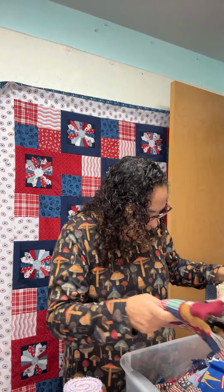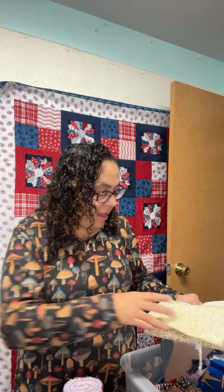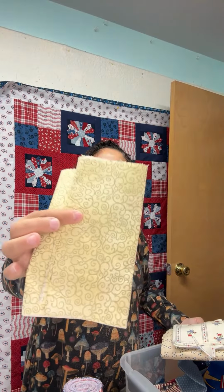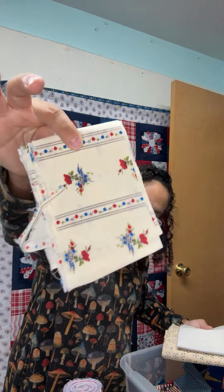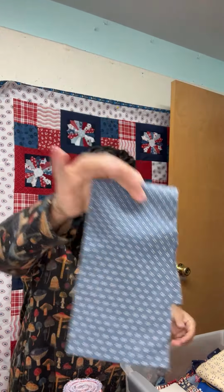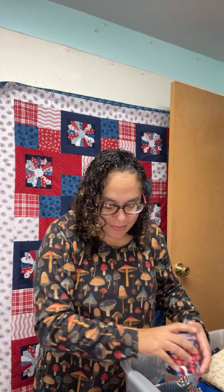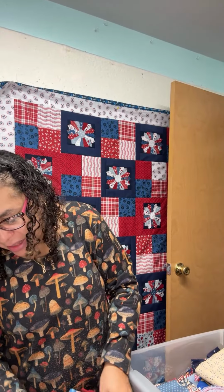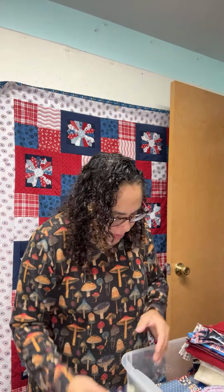And then I will show you the, oh, here. This is leftover from the quilt I'm about to show you. I bought this piece. And this was here. And there was this little piece. I went ahead and threw that in there. So I have some things to play around with. A lot of it is scrap sizes, but it's okay. We will use them up.